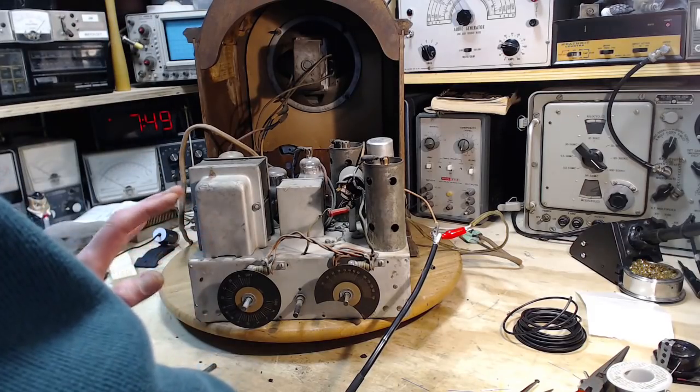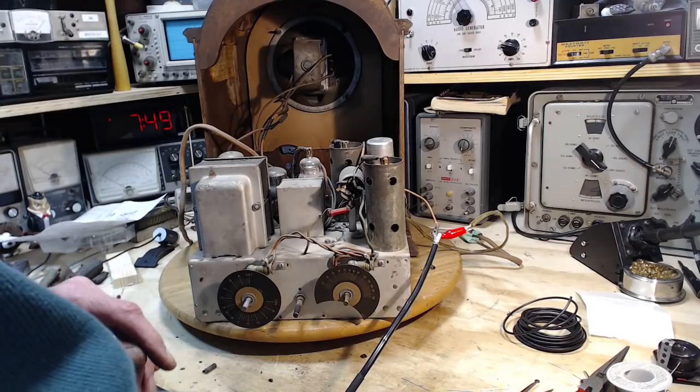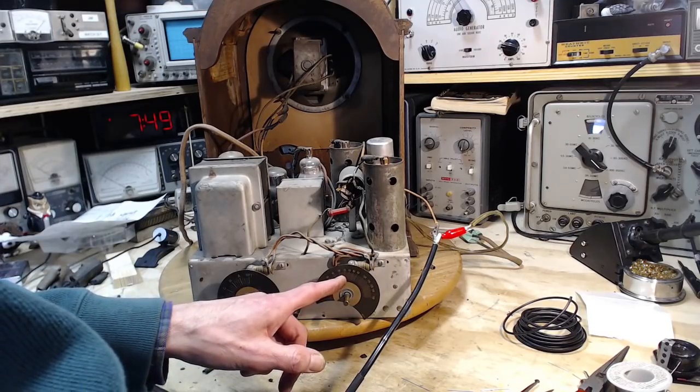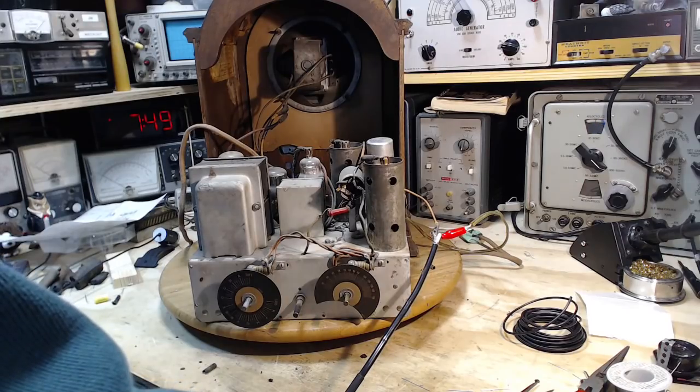The radio sounds muffled. There isn't much treble coming out of it. That's probably indicative of alignment issues. The dial appears to be way off. I'm not sure, but it appears to be off by 100 kilohertz almost. So this is fairly easy to straighten out also.